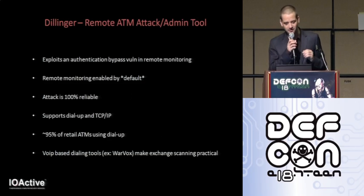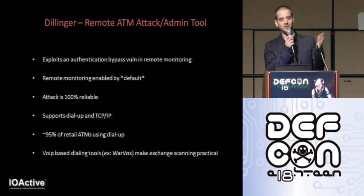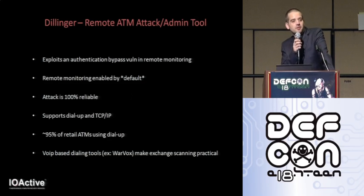So, introducing Dillinger. Dillinger is my remote ATM attack or administration tool, whatever way you want to look at it. So we've talked about loading code locally on an ATM machine. With the master key and the flash drive and the correctly formed firmware, you're basically set.